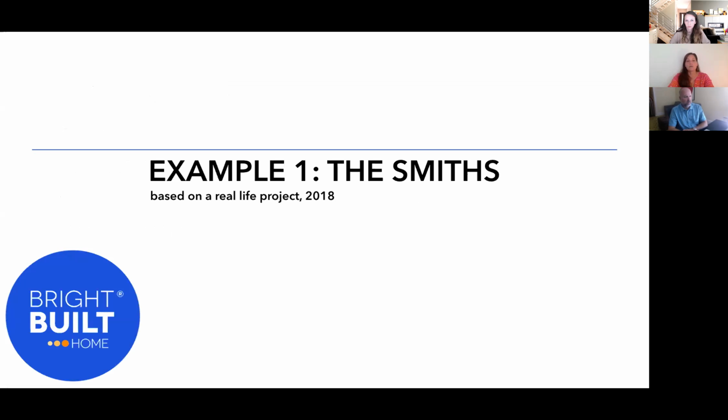Okay, so now we're going to walk through two example projects to help lend some context to our process by telling it through the lens of real stories, real life projects that actually happened. We have changed the names, and the pictures that you will see represent folks with whom we've worked, but not the folks that are specific to the project that we are describing. So we're using these as examples to help illustrate what this process really looks like. And Jessica's going to kick that off with the Smiths.